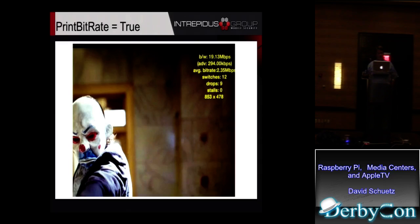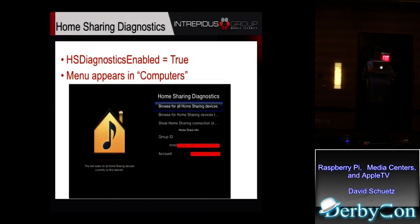One was print bitrate equals true, and that gives you a little display. It actually bounces from corner to corner, so it took me a few tries to get it in the right corner while it was close enough to an interesting picture that I could take a shot with the phone. Shows you your bandwidth usage, how many drops you've had, stuff like that, resolution of the video.